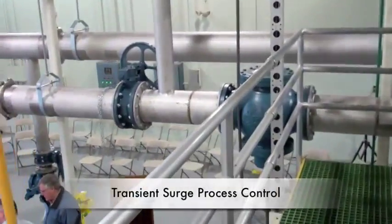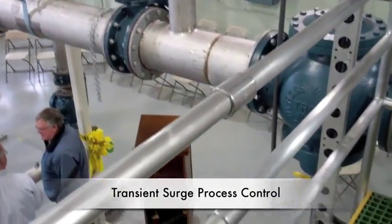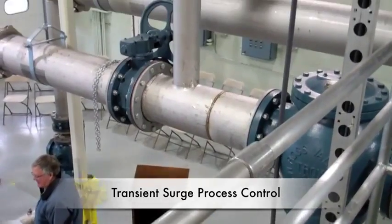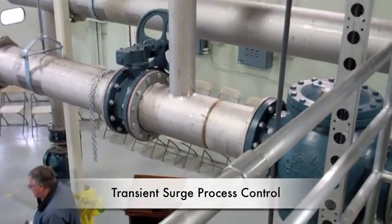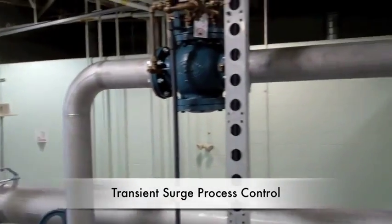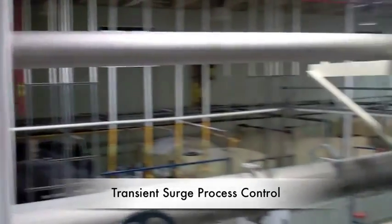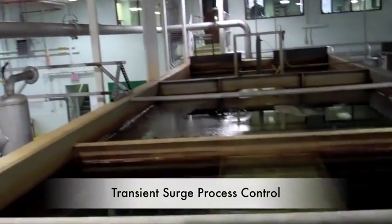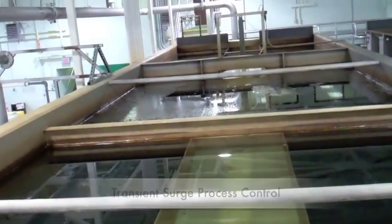We were talking earlier in the video about the surge protection on the system, and here is the supply coming off of the inlet piping. It runs up, and there is the relief valve right there, and its discharge runs all the way back and discharges into one of the 3 filtration tanks.